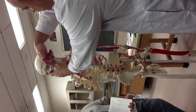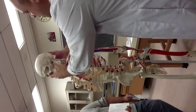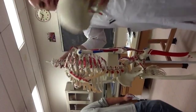It's a stainless steel instrument. It has a tip that just touches the skin over that. And the patient's laying on the side and the bone gets shifted into position very gently. Pretty amazing stuff.